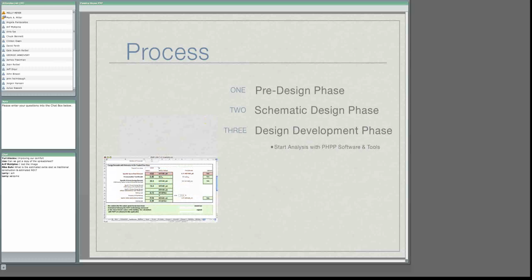So the third phase is now when you get into design development. This is where I believe you want to jump onto the spreadsheet and model the home and enter all the design information, and we will know at this early phase of the design development portion how well we are performing. We'll know how many BTUs per square foot per year the intended design is going to achieve.